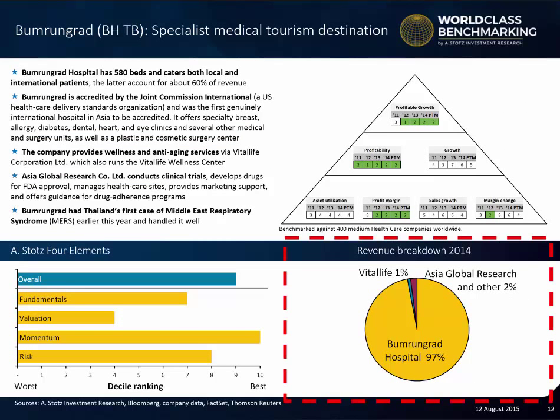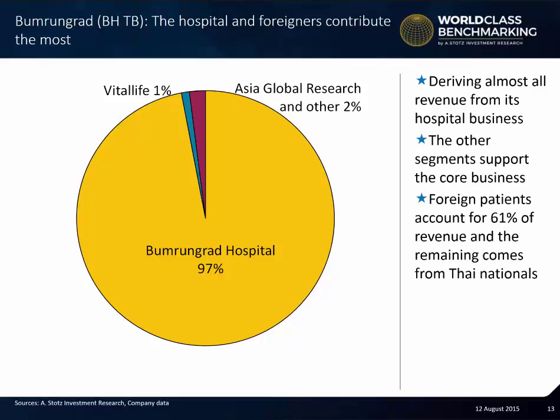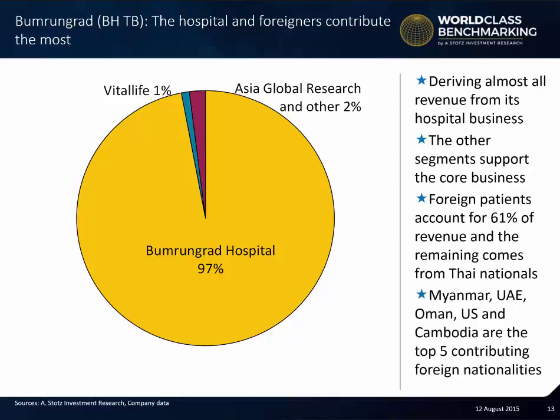Finally, we look at the revenue breakdown, and you can see that in this case, almost all the business is coming from its one hospital, and foreign patients account for about 61% of the patients. And finally, the countries that are the main contributors are Myanmar, UAE, Oman, US, and Cambodia.